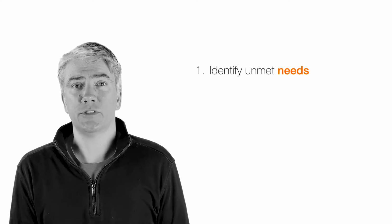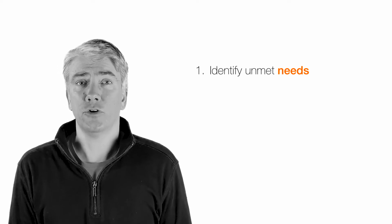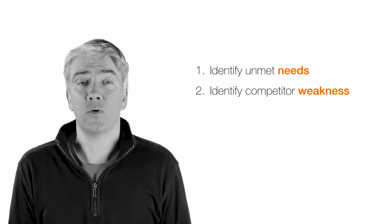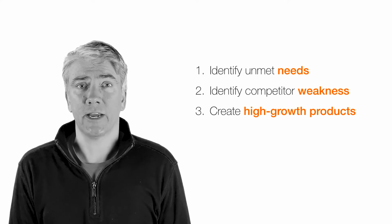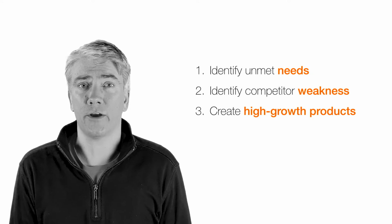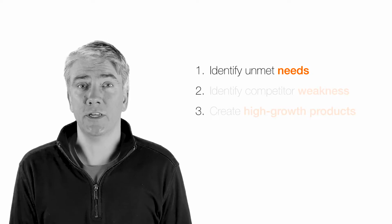To execute jobs theory successfully, there are three main steps. The first is to identify unmet customer needs in your market. The second is to identify weaknesses in your competitors' products. And the final step is to generate high-growth product ideas and marketing messages that will sell more of your product faster. Let's identify unmet customer needs.